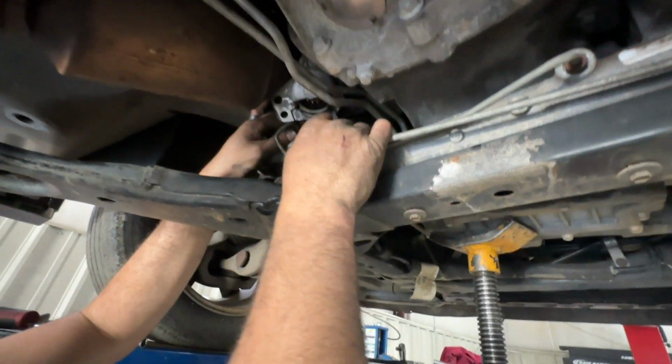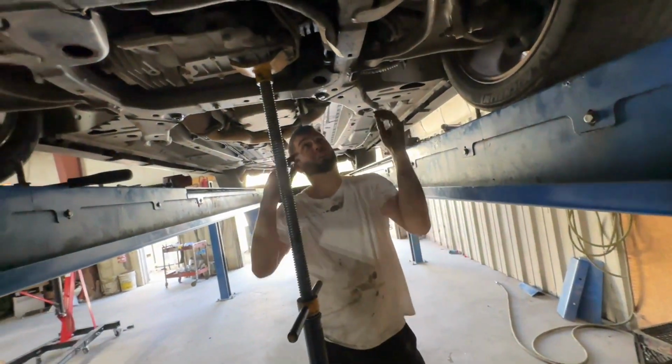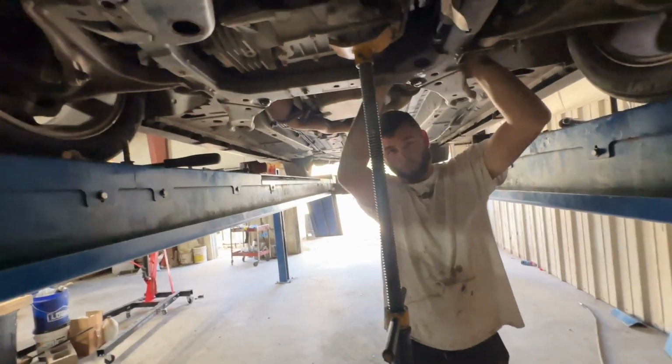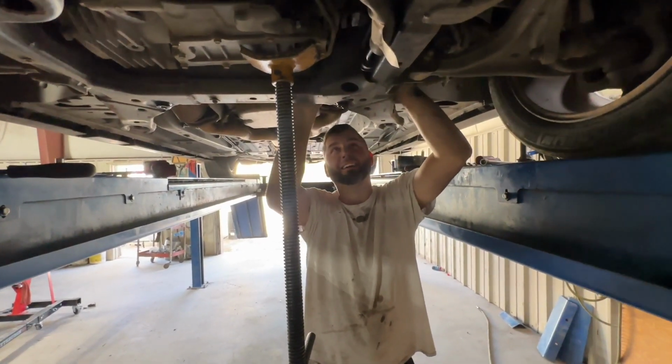But I'm so glad this is not a GM product. I'm so glad that Cadillac, Damien, is not owned by GM. I'm so glad. They sell at the same dealership, which means they are the same vehicle. Watch your camera out. Don't shake it. But yeah, I'm so glad that this is not a Chevrolet product. It is a Chevrolet product.